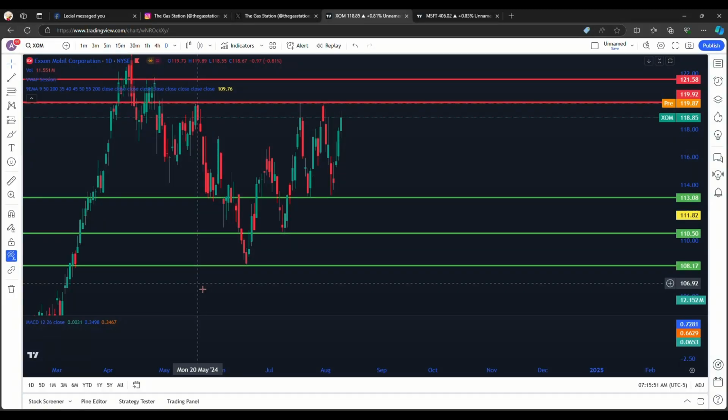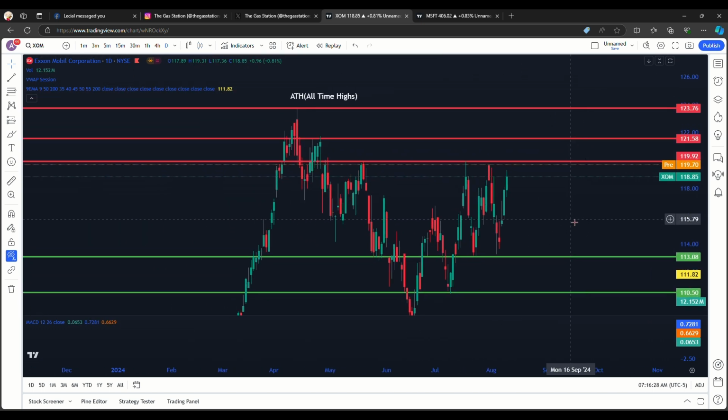Today we are having our Xom levels discussion before the new trading week starts. So to start it off, we're going to be talking about resistance levels first and then support. Third, we're going to be talking about how we're finding these support and resistance and why they're support and resistance. And then at the very end, I will also be talking a little bit about Microsoft. So with that being said, let's get straight into the first levels on Xom here.